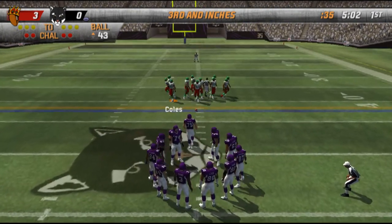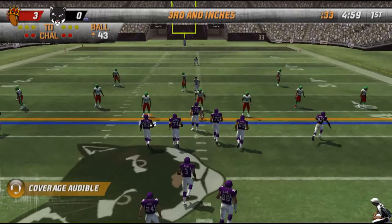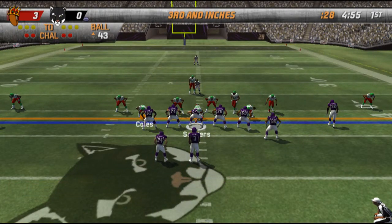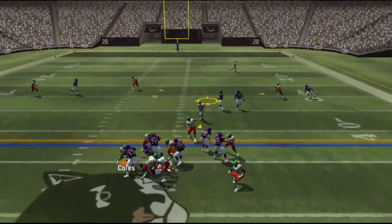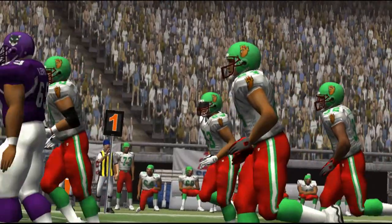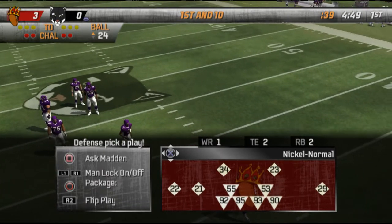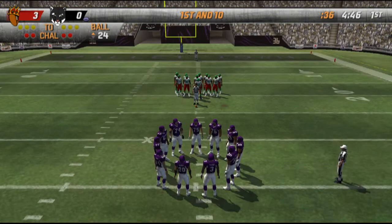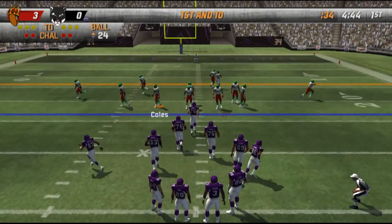Looking to convert on third down, they have to get it to the 42. The visiting team now shows blitz with all those defenders moving up to the line of scrimmage. Going for the first on short yardage, and it's complete. Dawkins is there on the stop at the 24. They convert to the first down on that throw. And they ran the perfect play to get those couple of yards. First and 10, ball on the 24-yard line.